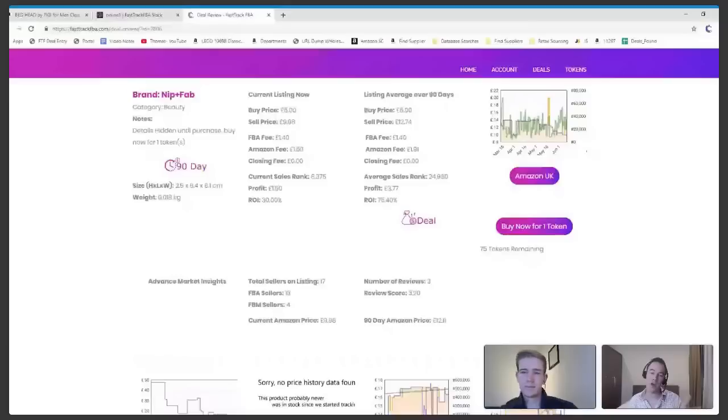So for you as purchasers, you can go, what's going on at the moment? So again, the buy price, the sell price, all the information, and we just highlight what kind of deal we got it as. So here we found this as a 90-day deal. Over the last 90 days, it's selling for £12.74. You can buy it for £5, and you're going to make £3.77 profit and 75% ROI. It shows you a nice keeper graph.